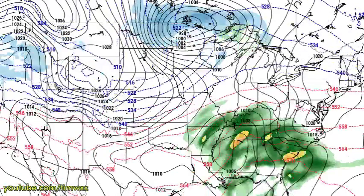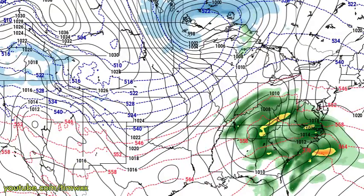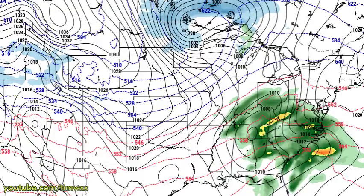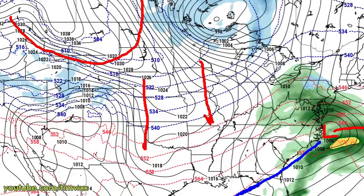And let's go forward to Tuesday. I accidentally clicked the model there. Let's go back. Okay, get that recentered. Okay. There we go. Tuesday night. System lifts out into the Carolinas, moves through pretty quickly. Cold front is dragging something like that. And now we've got the northern cold front caught up and pushing southward through Texas. So we should see things start to cool down once again here in the central U.S. as this very cold air comes southward.